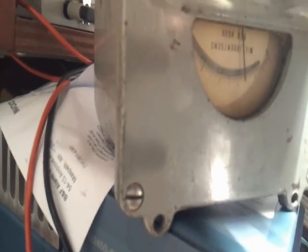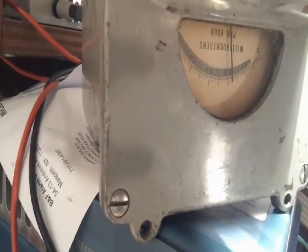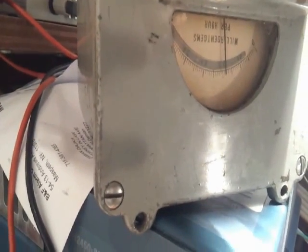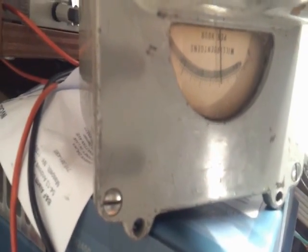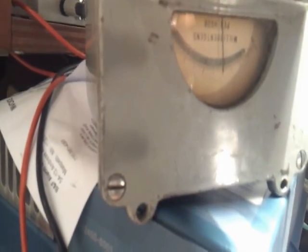Okay, I'm not changing the frequency right now, so I need a third hand. I don't know how to do it, because now what I have to do is, maybe I do it this way. It's going up. Now, this time it didn't go all the way up, and I'm having only about 25 watts of power.